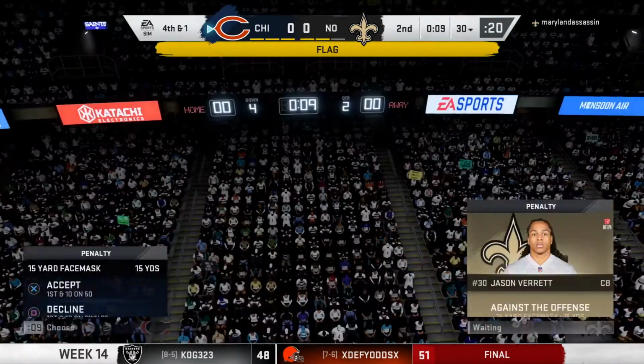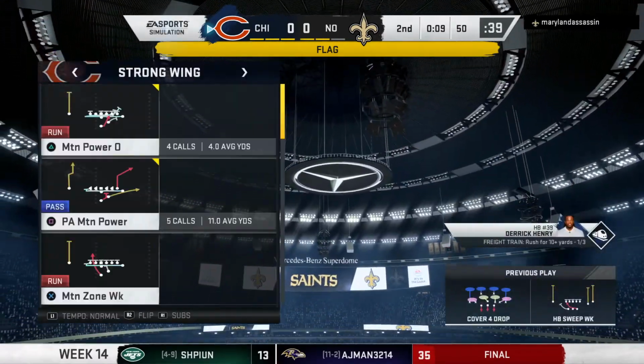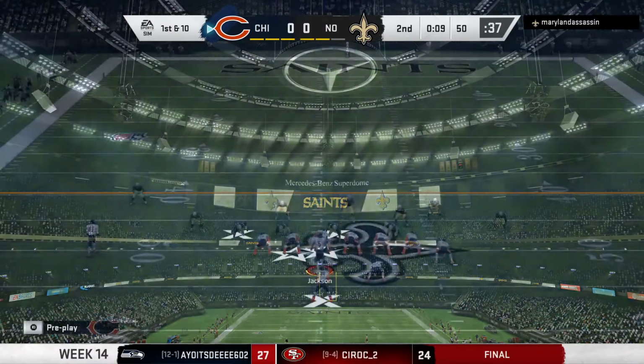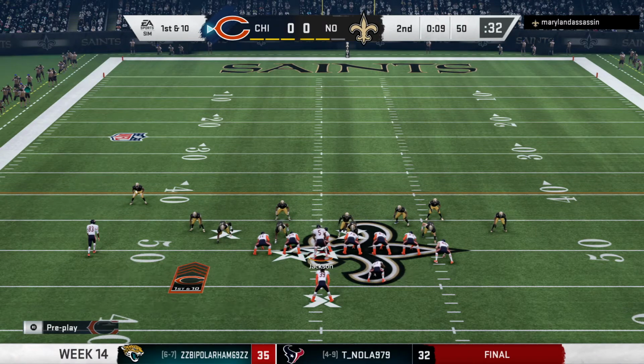Now a late flag comes in as they got him down via the face mask, and that'll give him even better starting position. So that flag will cost him 15. And it doesn't matter anymore how you get the face mask. Any part of it, that's going to be 15 yards.